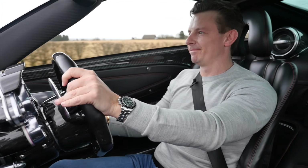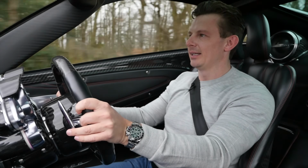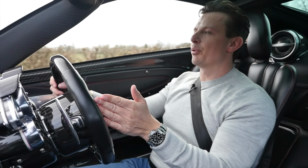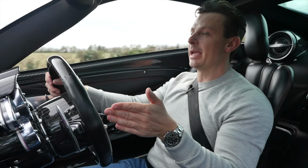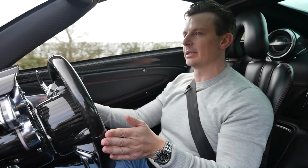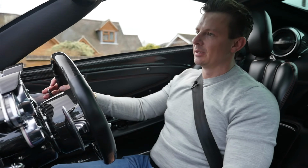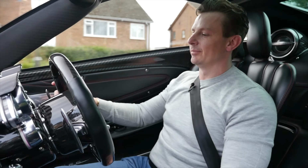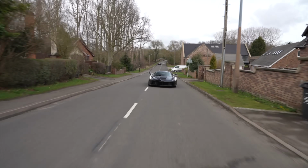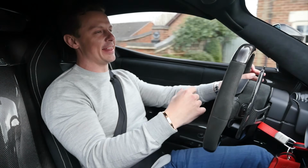Gotta be honest, it's an awesome car. It is absolutely amazing. If they were all the same price, the P1 would probably be last up to now, but because they're not all the same price, I don't know, it's probably first.